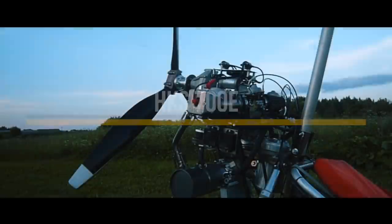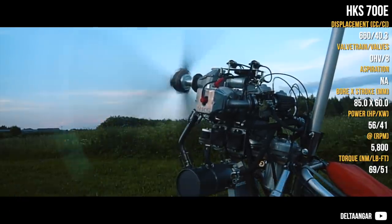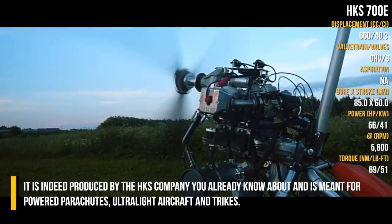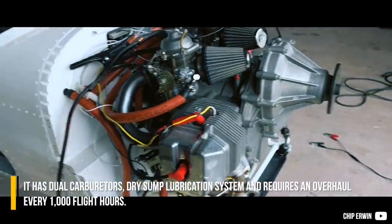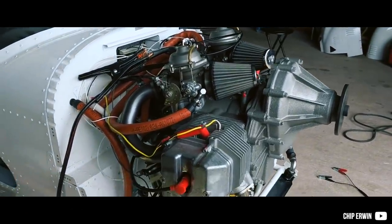HK700E. This is a very lightweight aircraft unit that is mainly air-cooled with air and oil-cooled heads. It is indeed produced by the HKS company you already know about and is meant for powered parachutes, ultralight aircraft and trikes. It has dual carburetors, dry sump lubrication system and requires an overhaul every 1000 flight hours.